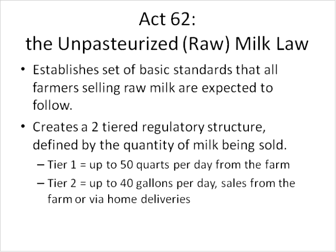So let me see here. I'm going to launch forward. So okay, here we are. Act 62, as I said, establishes a set of basic standards that all farmers selling raw milk are required to follow. And as I said before, it sets it up into those two different tiers, as you can see by the slides. And those tiers are defined by the amount of raw milk that a producer sells. Now, I'm going to probably focus more on the tier one, since it sounds like that would be more relevant to both of you, particularly starting out.